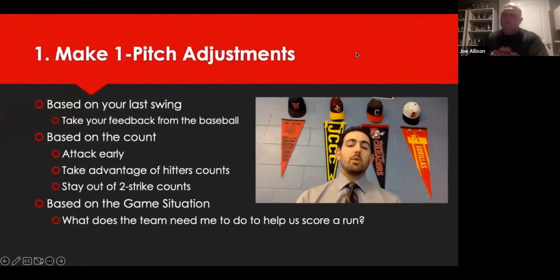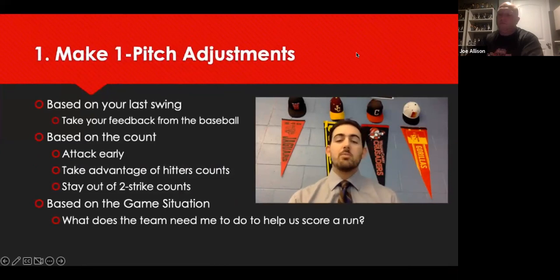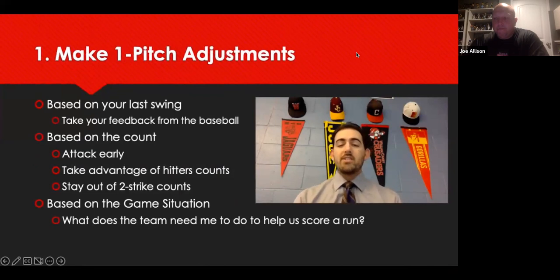Now, the last way that we make 1-pitch adjustments at the plate depends on the game situation. We ask our hitters to do different things if there are runners in scoring position than if there's nobody on. We ask them to do even more different things when a runner gets to third base with less than 2 outs. A hitter might get 3 at-bats in a game, but depending on the score, the outs, and the runners, they may have a totally different goal in all 3 of those at-bats.